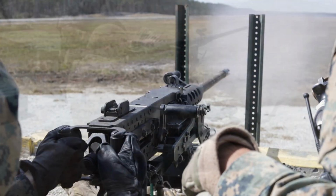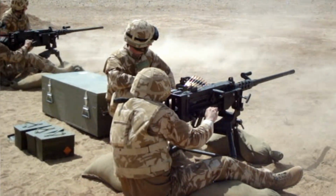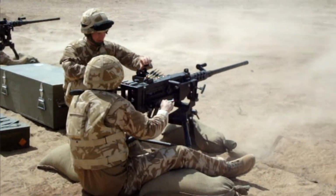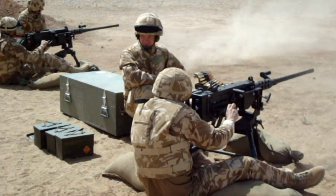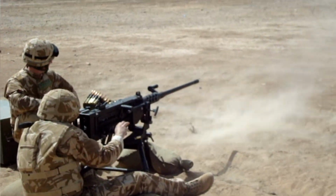I myself have fired this weapon system before in Afghanistan. It's a lot of fun. Didn't use it in combat. I actually was using the chain gun, which is technically a helicopter machine gun, inside my Warrior, but I would have loved to have one of these things mounted inside of the turret or the cupola of my Warrior, because it would have been a lot more effective, I can tell you that much.